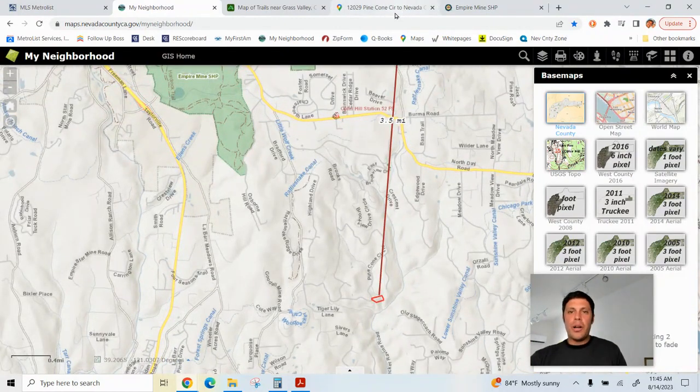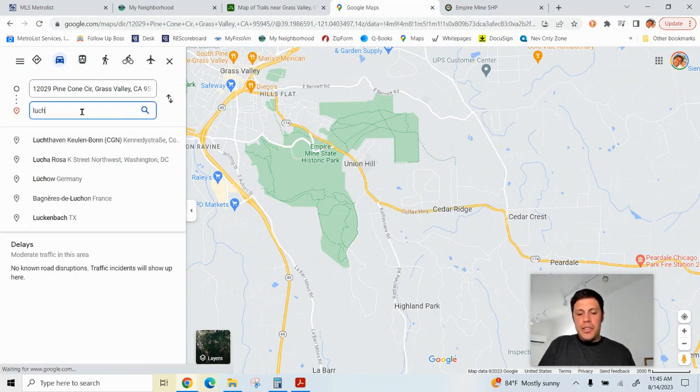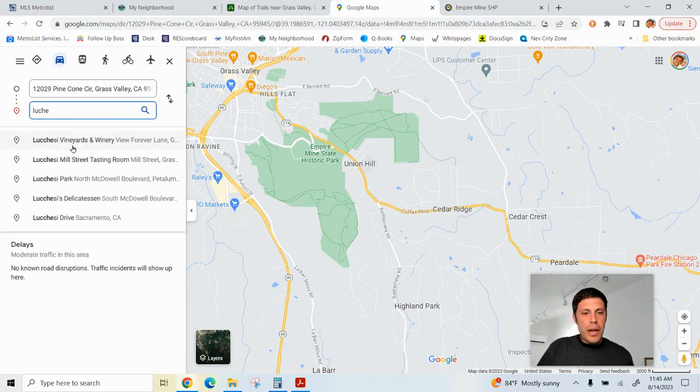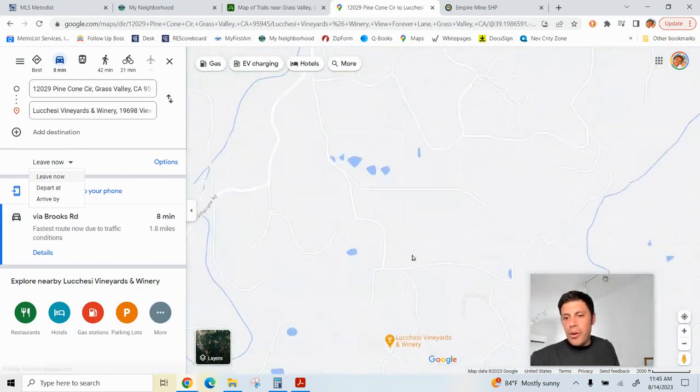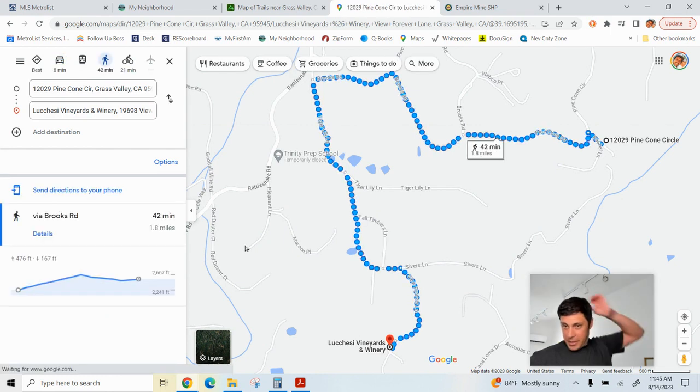And then for the date night, you've got Lucchese Vineyard right down the road as well. So an 8-minute drive from Pinecone. You don't even hop on Rattlesnake. Brooks Road to Tiger Lily, and that takes you down to Lucchese. It's a 42-minute walk. Okay, get those steps in before you have those glasses of wine, and then walk it off on your way home. You'll be feeling great.